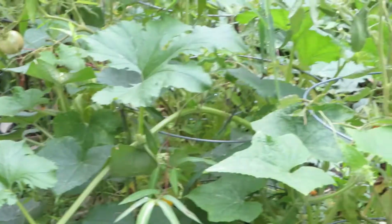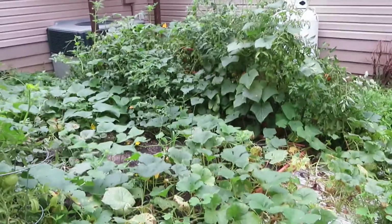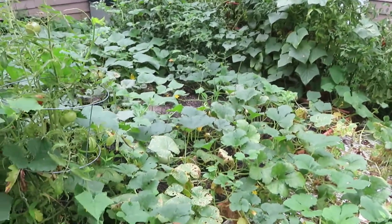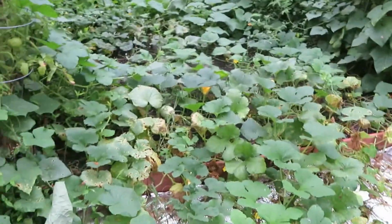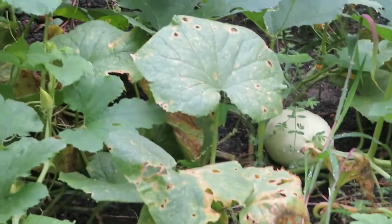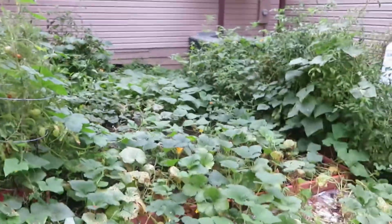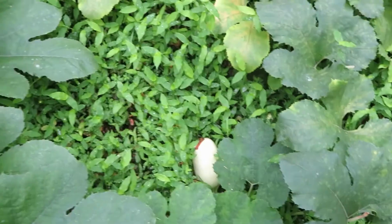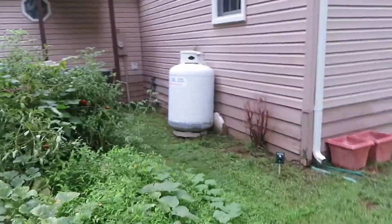There's spaghetti squash growing into the tomatoes. There's cucumbers growing into the tomatoes. We have to really look carefully when we're picking, because the stuff is just intermingled. There's another nice spaghetti squash there. I'm going to leave that one. It looks like it can go a little bit longer. There's a little one starting here. That one's just little. Let me walk around the garden this way.